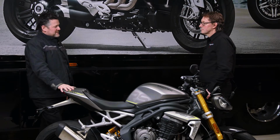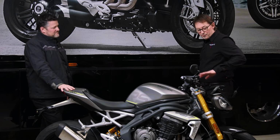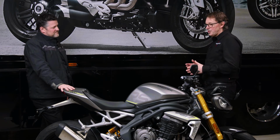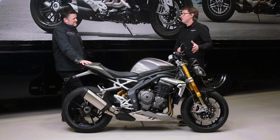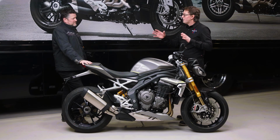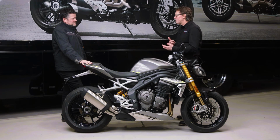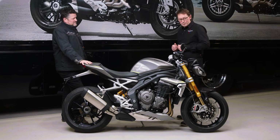Fantastic. So what about the technology? I can see it's got a new TFT screen. Yeah, absolutely. We've got an optically bonded screen here now on the 5-inch TFT. It's all brand new. Now that will display all of your functionality, everything you need to see when you're riding. It allows you to select your riding mode. So we've got the same 5 riding modes, but all retuned for this bike. Everything's new and everything needs remapping and retuning to be optimized for the new Speed Triple.